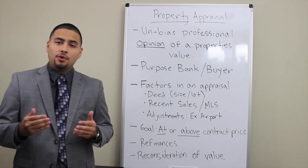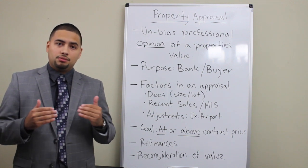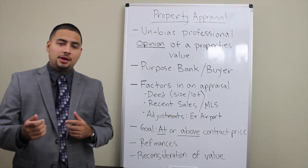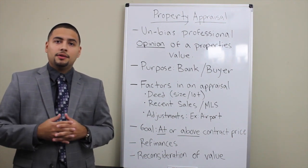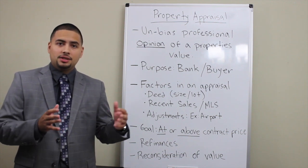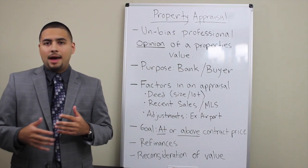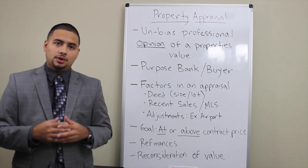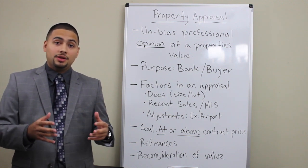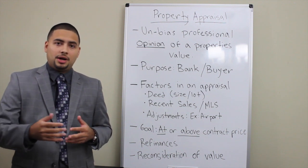So if it comes in at $490, quite possibly the seller will have to renegotiate the price to $490, or the buyer may have to come out of pocket if the seller is being reluctant. Many times the seller is looking to sell this property and buy another one, so that might be in play too, because you don't know if the seller needs the money or if the seller has a deal that they don't want to lose. So that plays a role in this process as well.